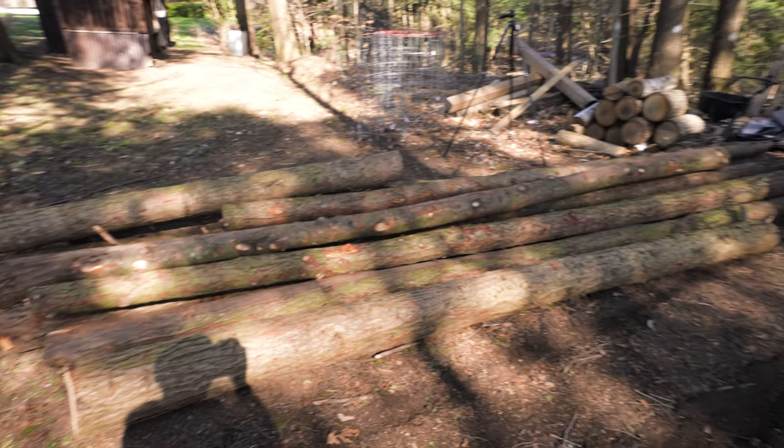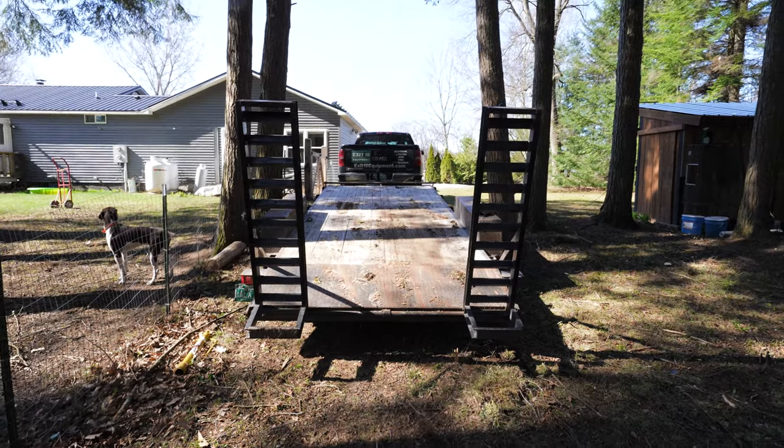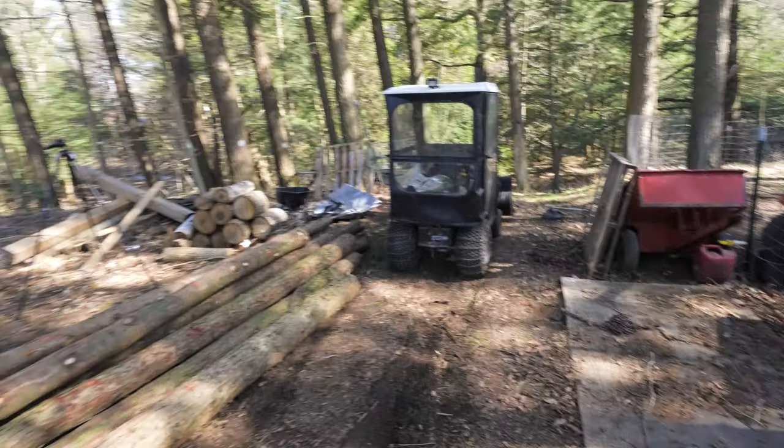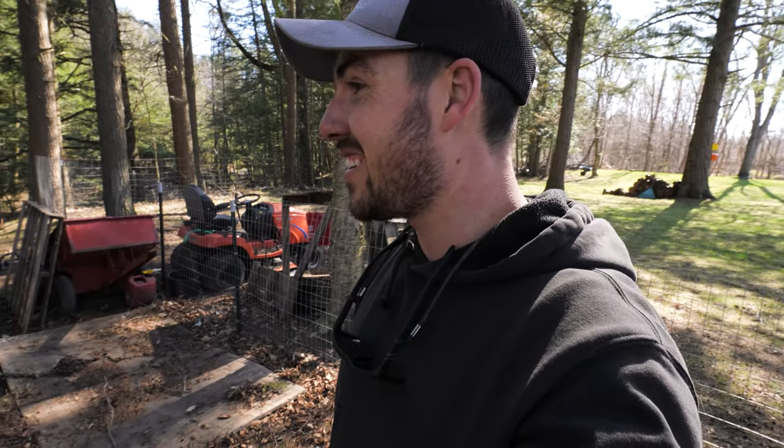Here's my pile of timbers. I think it went pretty smooth. We got everything off the trailer and didn't make too big of a mess. I don't know, with any luck, the next thing I need to do is peel these and then, oh, how's the wind? Terrible, probably. Try to figure out how to build a building out of them. So stick around.